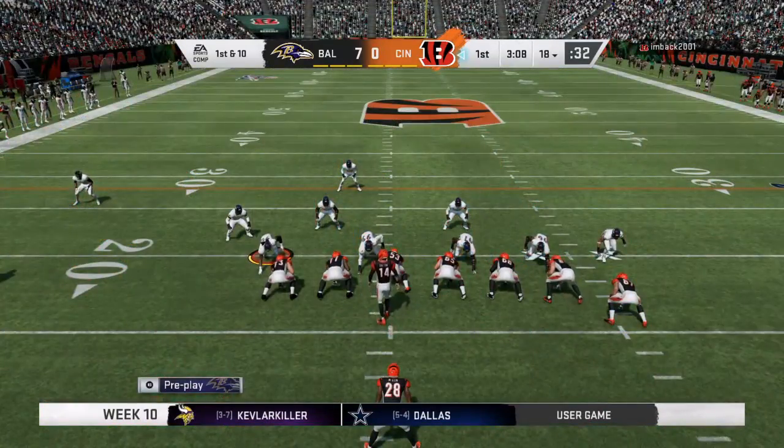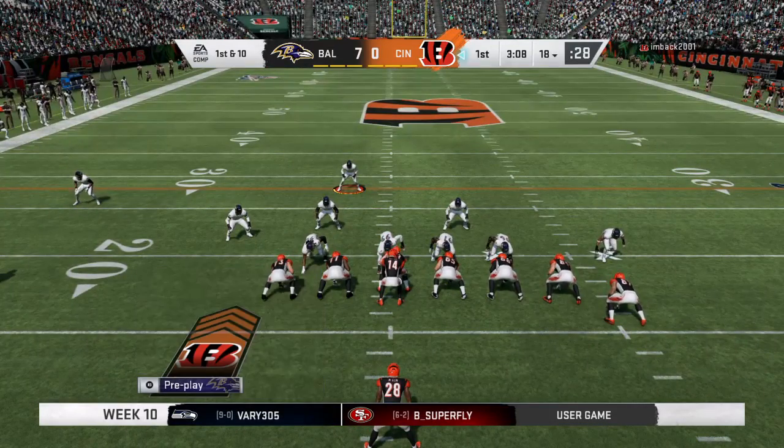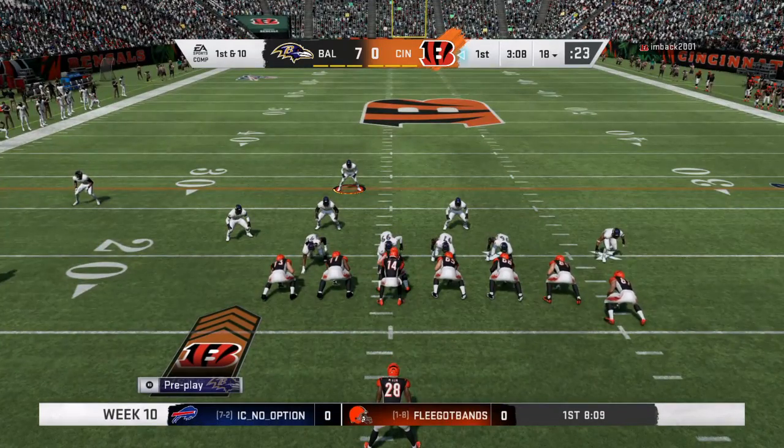The Cincy offense is about ready to go on their next drive. They had the interception last time. It led to the opening touchdown. So now, 7-0 is the score as they start first and 10.